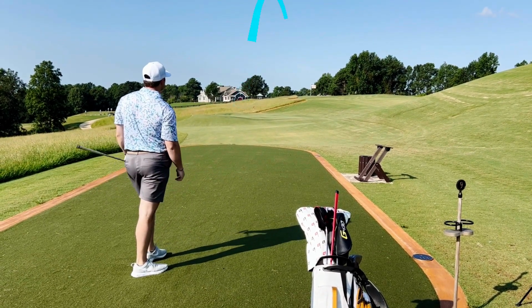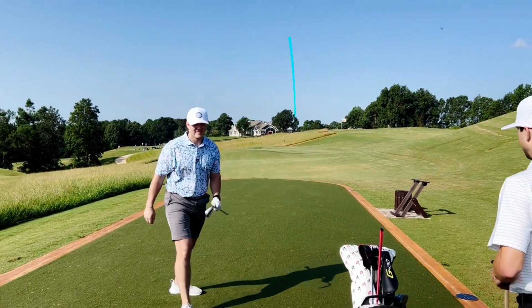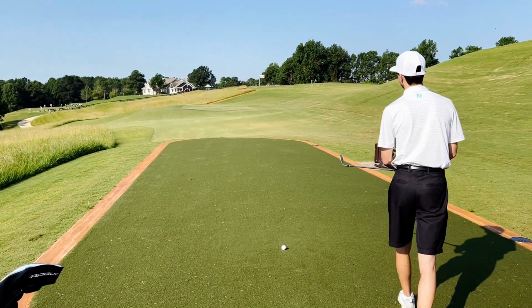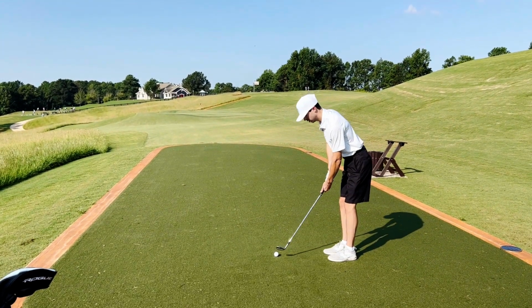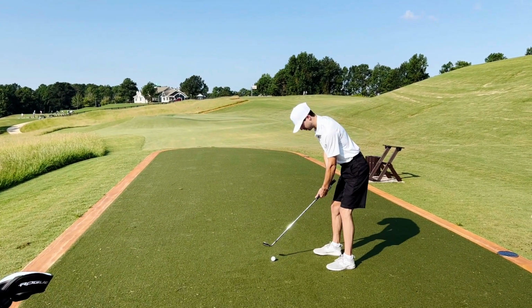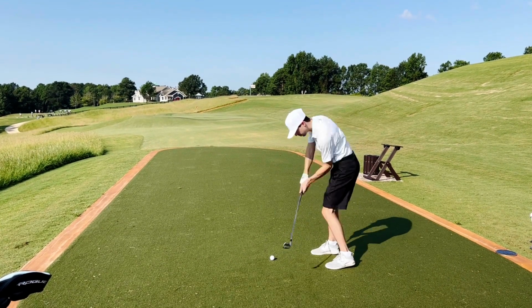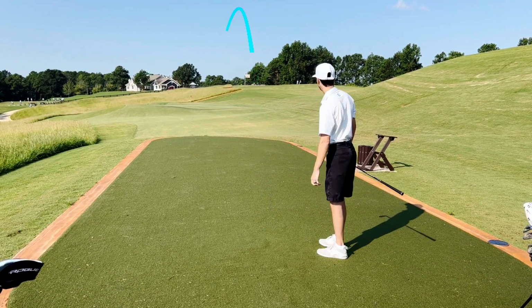Don't do the bounce that Cam gave. Jeez. Yep, he did it. Exact same thing. I am going to hit a 60 degree. That's what I've been hitting, so it should work as well. See what happens. Sit down. Honestly, that might work out for you right there.